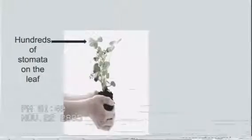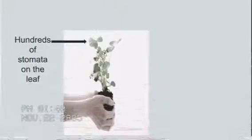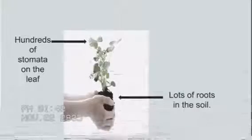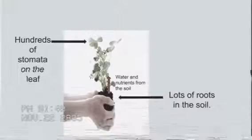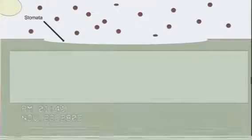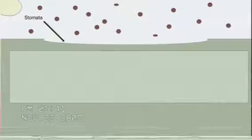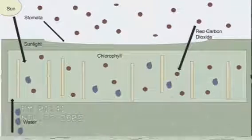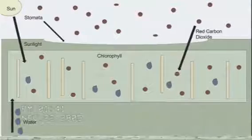All plants have hundreds of openings called stomata. Plants also have an organelle called roots that stay in the earth. Roots bring water and minerals from the soil to the plant. Stomata act as a door in and out of the plant. The stomata take in light energy from the sun and carbon dioxide from the surrounding air.